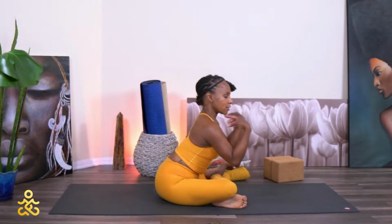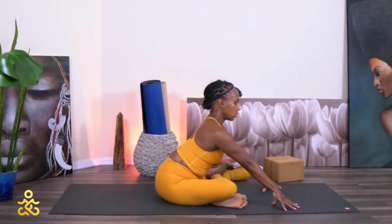All right, so make sure that you're on your sitting bones. Make all the adjustments you need to. Okay, now I'm going to turn around and start to fold any amount. You can take blocks beneath your hands. Keep your chest lifted and your spine long. And wade into your hips.